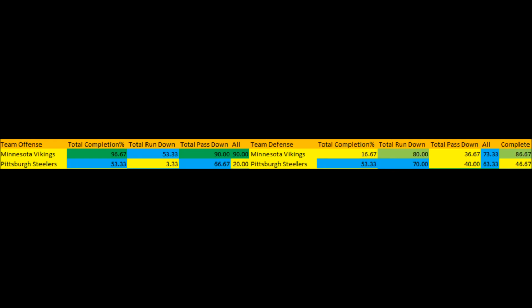And then when you flip it to the defensive side of the football, this is where the Steelers don't really have the same advantage, but they do some things better. The Steelers are better at preventing completions compared to the Vikings, but the Vikings have a little bit better of a run defense. And when it comes to passing downs, it's kind of even between the Vikings and the Steelers. Both these teams are not the best when it comes to preventing first down conversion rate in terms of passing downs.